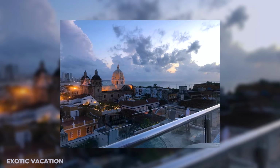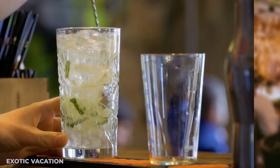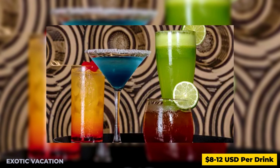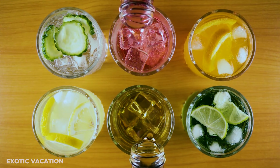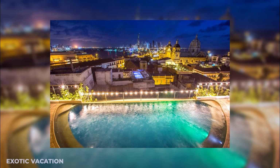There's just something magical about watching the sun dip below the horizon, casting golden hues over the colorful buildings and ocean, all while sipping on a refreshing cocktail. Speaking of cocktails, the ones at Hotel Movic are top-notch. Expect to pay around 8 to 12 USD per drink, and they also offer a great selection of local craft beers. Whether you're into fruity cocktails or want to try a crisp Colombian brew, this is definitely one of the best spots to end your second day in Cartagena.